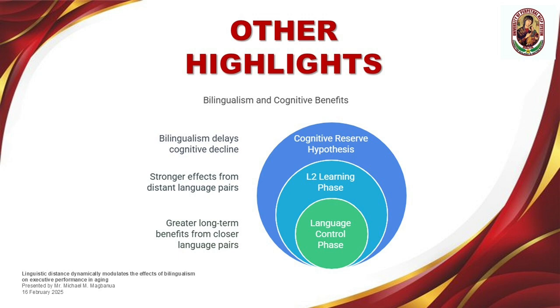The researchers highlighted the cognitive benefits of bilingualism, particularly in relation to linguistic distance and executive functioning. They pointed out that bilingualism delays cognitive decline, reinforcing its role in cognitive resilience. With regards to linguistic distance, they also reported that distant language pairs yield stronger cognitive effects, likely due to increased mental effort in managing two distinct linguistic systems. Conversely, closer language pairs provide greater long-term benefits, possibly through more efficient language control mechanisms.